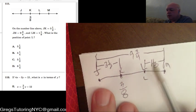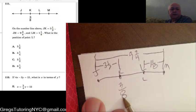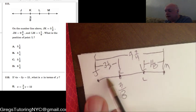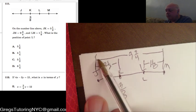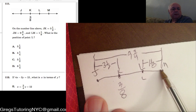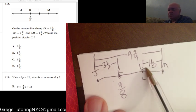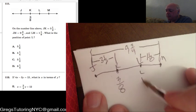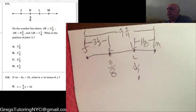Okay, let me just make sure I have that JKLM in order. K is 3/8. JK is 3 1/2. JM is 9 3/4. And LM is 1 1/8. What is the position of point L? So that's the question of the day. What is that? All right.